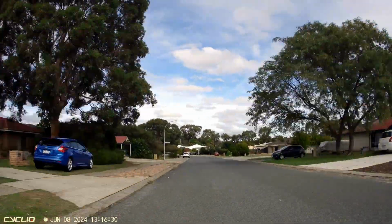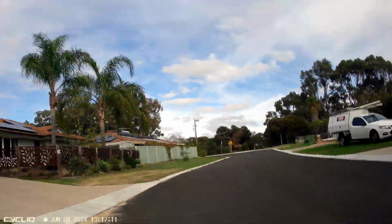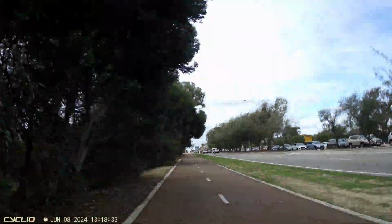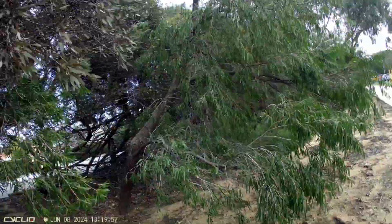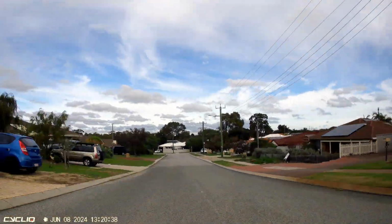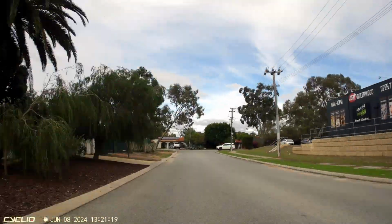So look, I don't know how this cycleway ended up getting Safe Active Street funding, and as you can see, it's not really a street, but it makes very, very good use of a reservation and some existing infrastructure to provide connectivity across the suburb. So, I mean, that's really what these things are supposed to do. Right, that's it, the last Safe Active Street review for the Perth metro area.